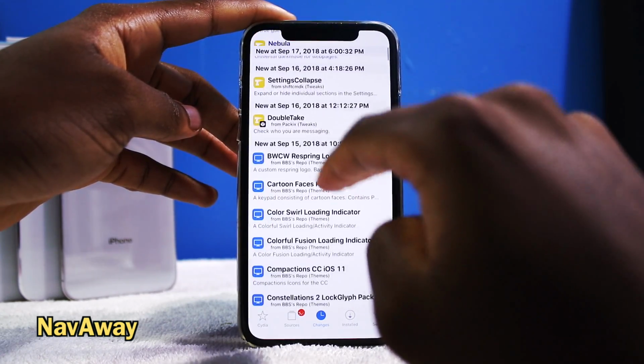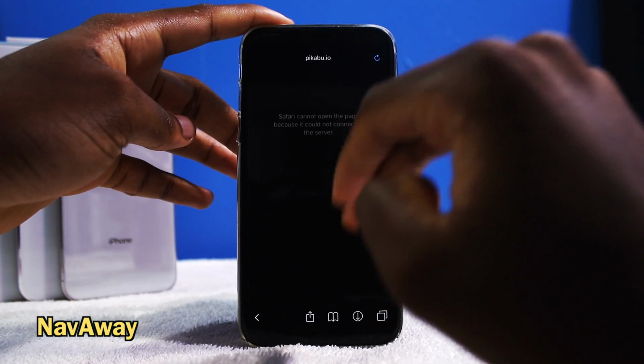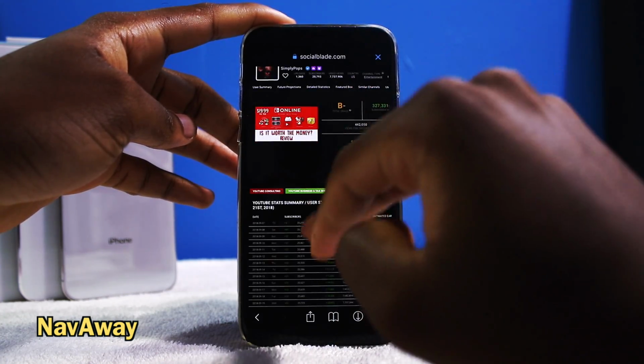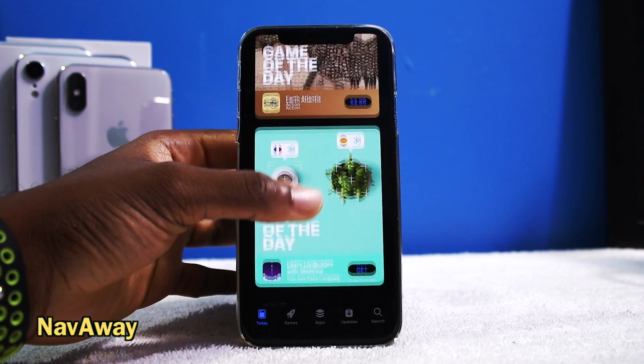Oh yeah, it does work on Cydia. Now you do have the bar on the top there that you've got to worry about, but for the most part, it works on Cydia too. Safari is no problem whatsoever. I guess we could go through Social Blade. Yeah, it works like that too, no problem. It works just fine. So NavAway, highly recommended. This is the star tweak right here.